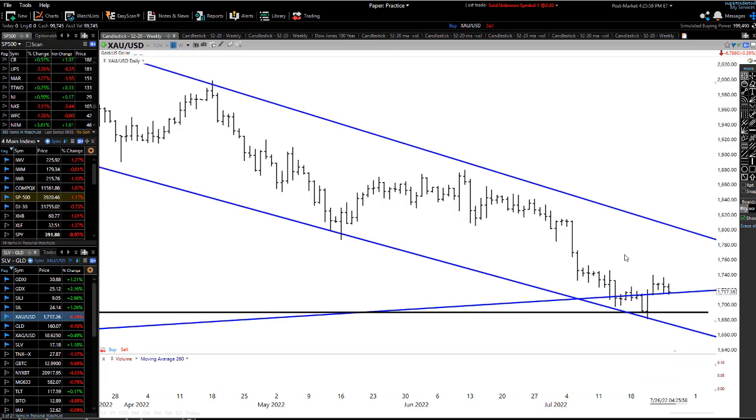Bit of an update on gold. Gold's really not doing much through there, so not really much happening with the gold market.